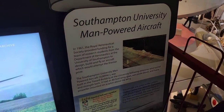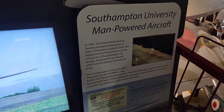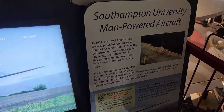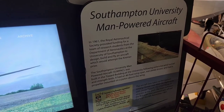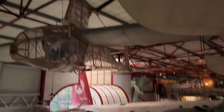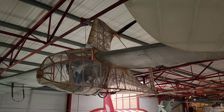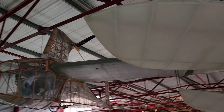Here's another interesting display. Southampton University man-powered aircraft in 1961. They built it in the Tizard building. The acronym was SUMPAC, S-U-M-P-A-C. It had an 80-foot wingspan, was pedal-driven, and had a propeller mounted on a pylon above the wing. Right there. A large wingspan to catch enough air to get off the ground with minimal effort. And it was pedal-powered. Pretty slick.